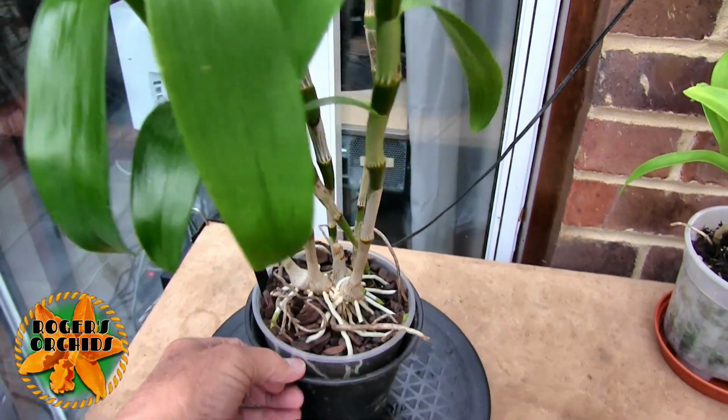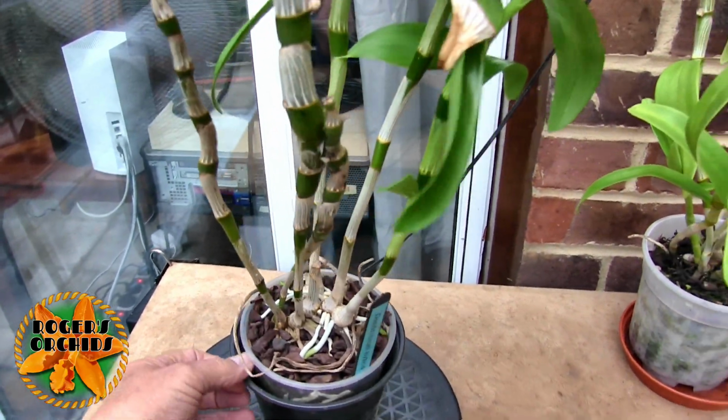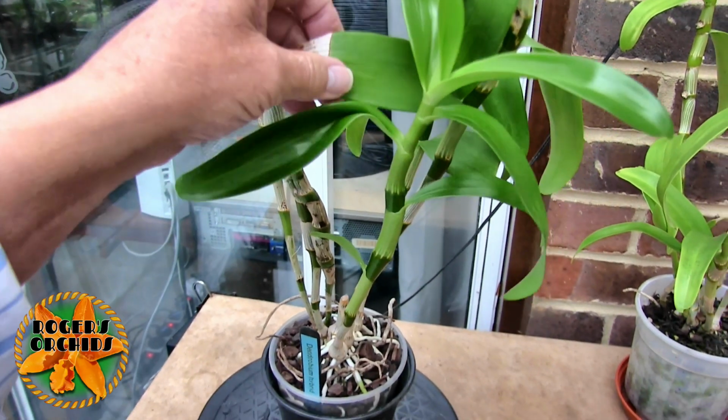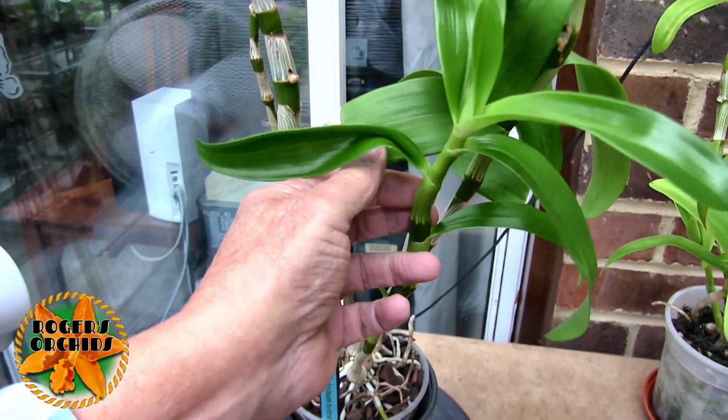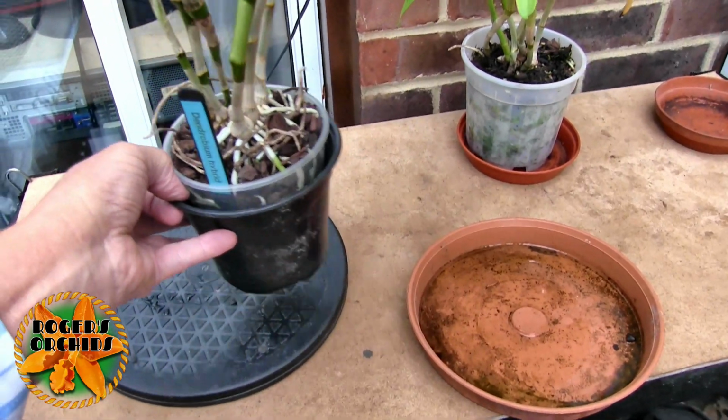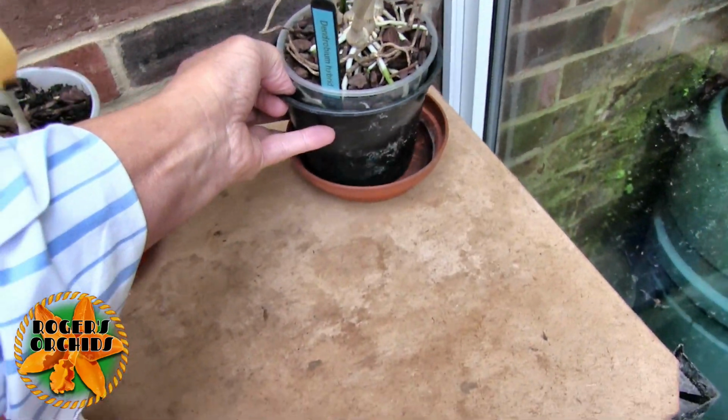So this one's got no name, and it's grown a reasonable cane this year. That will bloom next year. It might bloom this spring coming round. Who knows? This one does odd things. So that's that one.